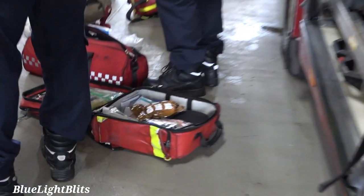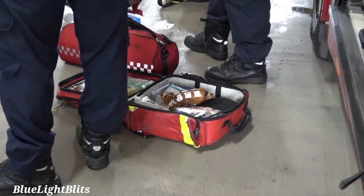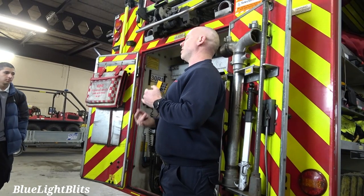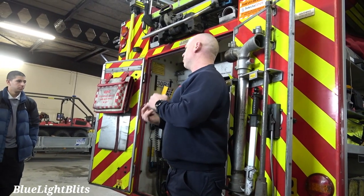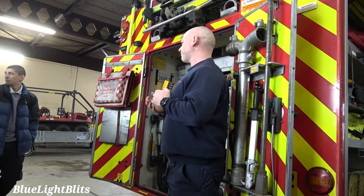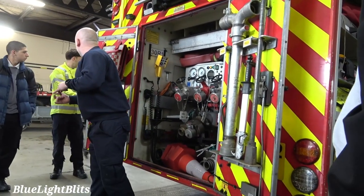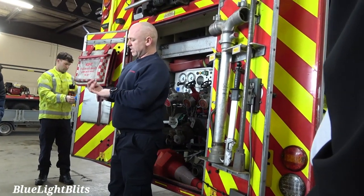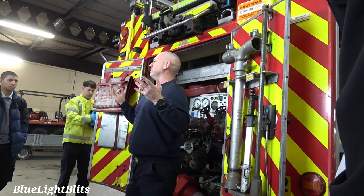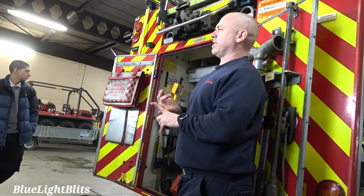The only thing we carry is some water stuff. We've got just over 3,000 litres of water we can use pretty much straight away, and that will put out a small room fire within a house without having to top up and get any other water. There are another vehicle or two in Kent, water bowsers. So if we have a big fire, like a warehouse, and we need lots and lots of water, there are two other water bowsers that carry it.